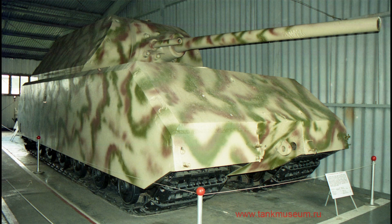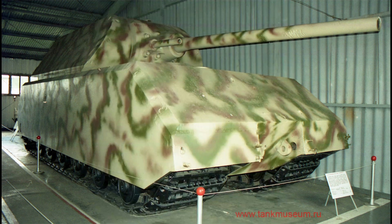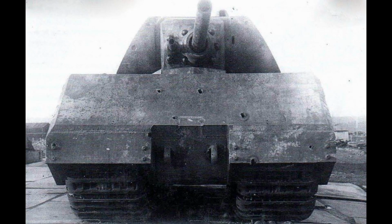There are some people that believe that the Maus could have changed the entire war and turned it around, even though that's pretty much impossible. But I disagree. Super heavies take a lot of resources to design and field while having limited utility, and the Maus is certainly no exception. Well, today we'll be taking a look at the history and see why it was made in the first place, how the design changed, and why it ultimately failed.